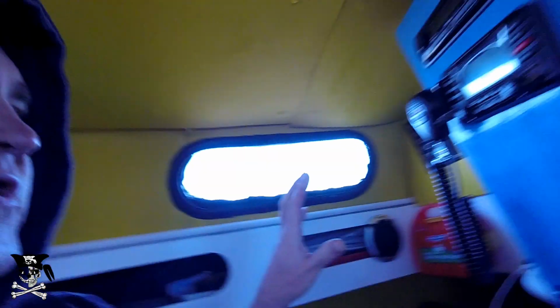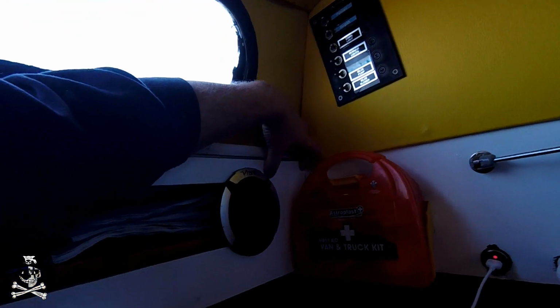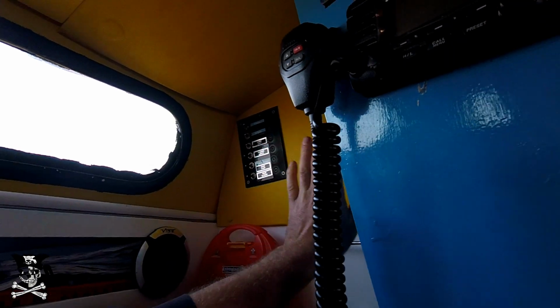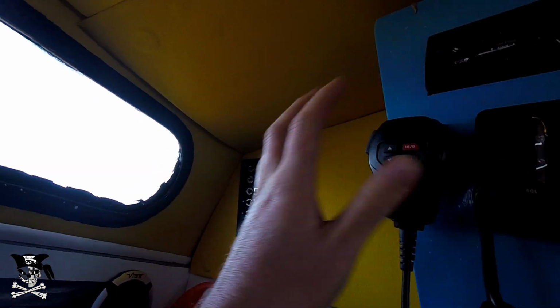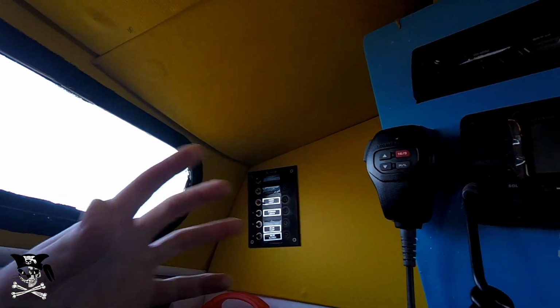So I think I'll come up with a new idea for the radio, where I can place it somewhere in this vicinity. There's probably about 100mm to play with there in distance, so I could possibly box this out, maybe even with perspex. I'm thinking maybe a perspex window, and I can flip it to a perspex window, flip it back out, so that when the weather's really bad, I can use my radio.